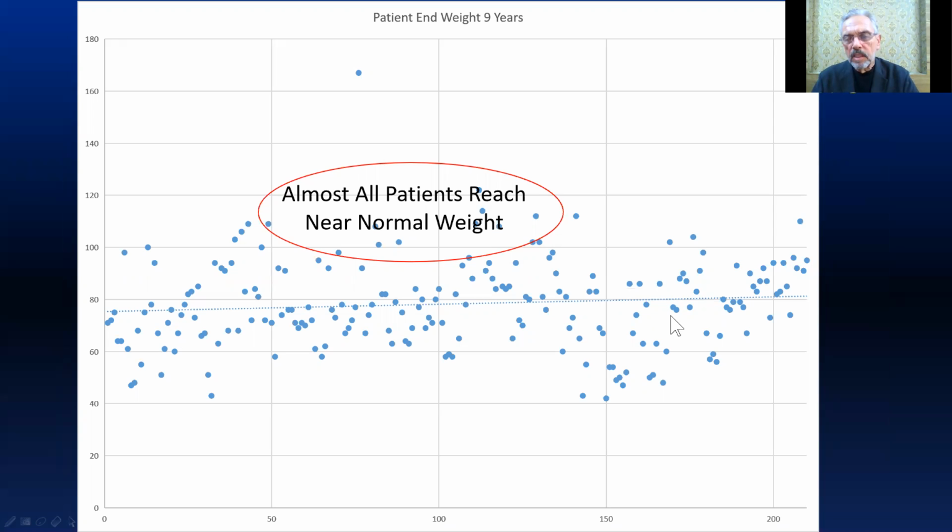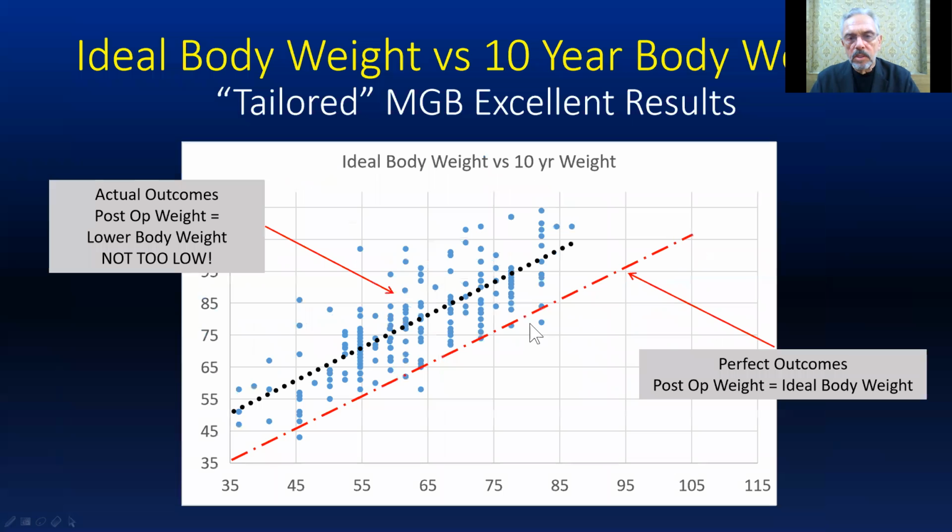And here's what happens at the end of the 10-year study, which is that people all cluster around this almost ideal body weight around 70. Now, there's scatter, but the mean of the weight is very close to a normal person. So that's really good results. So here would be perfect. And what we see is we're not perfect, but because of the scatter, we choose to be a little short of perfect. And so this is maybe as good as possible.